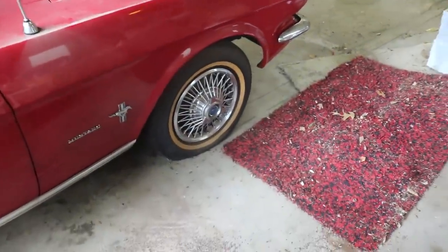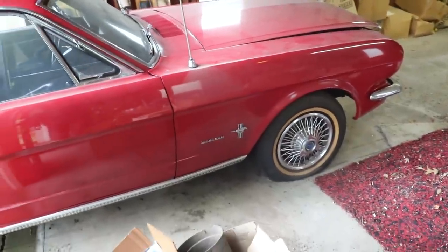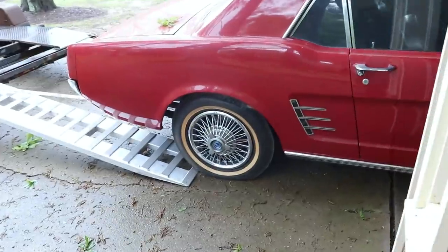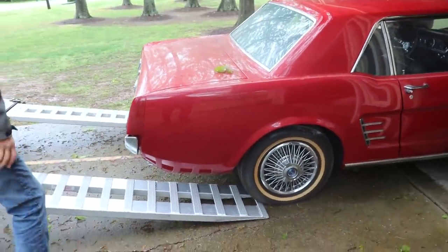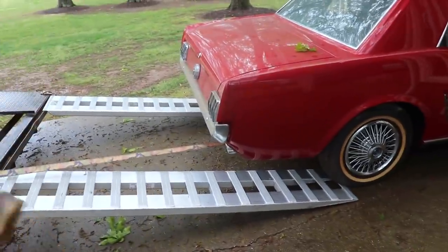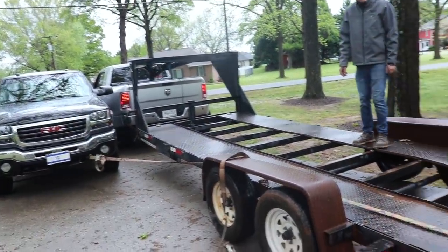Alright guys, the tire is not spinning and we didn't bring a jack with us, so we're gonna have to improvise and gonna just basically pull this thing onto the trailer. We don't have a winch on there either, but we'll make it work. We'll figure it out. Let's get it done. Let's pull it, see what happens.